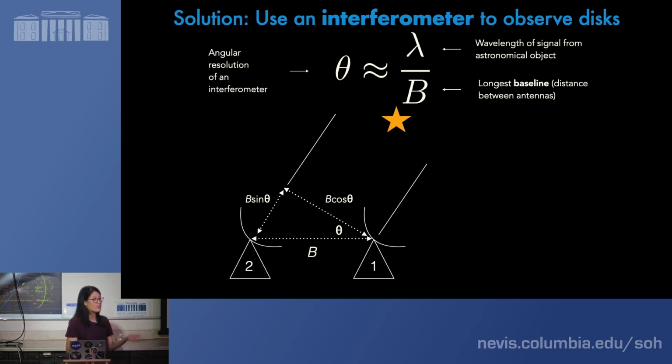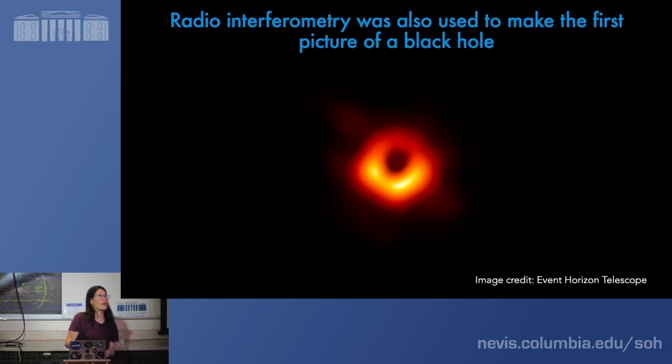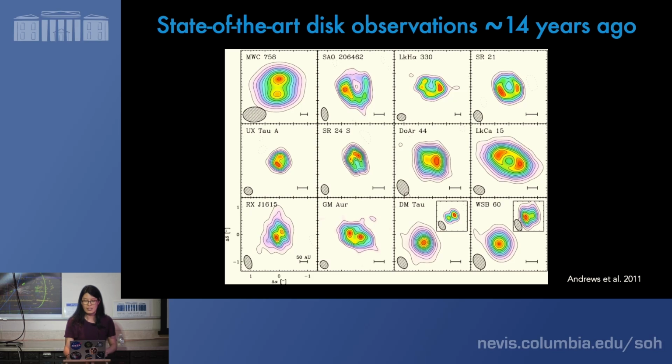And this technique may sound familiar to you through a completely different context. I hope that some of you remember seeing on the front page of the New York Times the first picture of a black hole, and that also made use of radio interferometry. Now, funnily enough, this actually looks a lot like a protoplanetary disk. So here are the state-of-the-art disk observations about 14 years ago. And trust me when I say that these images are actually thrilling. They're pretty blobby. You can say how big the disk is. You can say maybe how much material there is. And they're different sizes, but you think, okay, well, these disks kind of look the same, right?